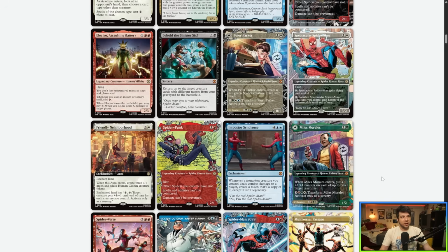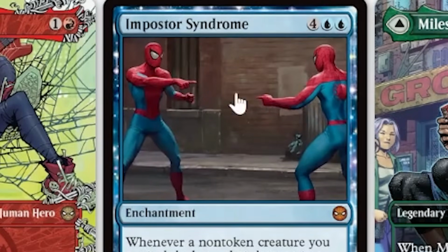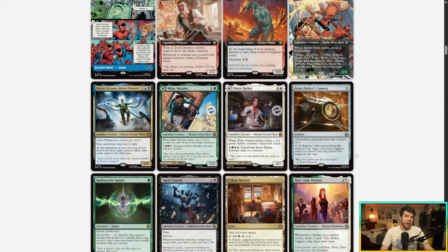Keep in mind it's a set that's standard legal. There are very cool cards in it. I like that there's memes in it as well, but for the most part, I don't see anything when I look at it where I go, oh yeah, like I have to have it.